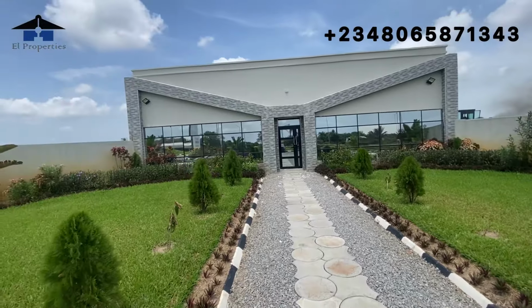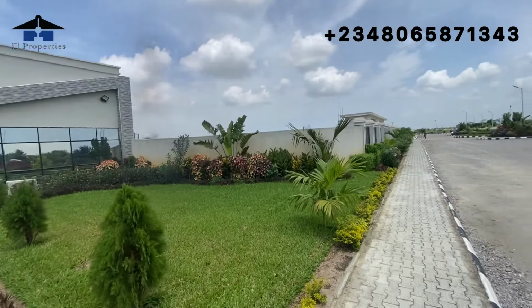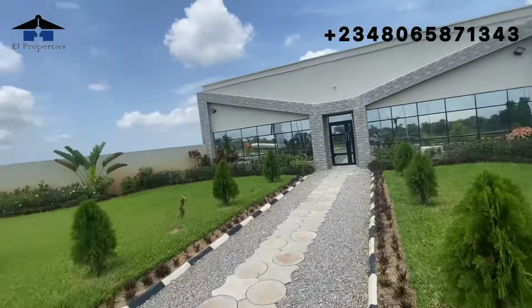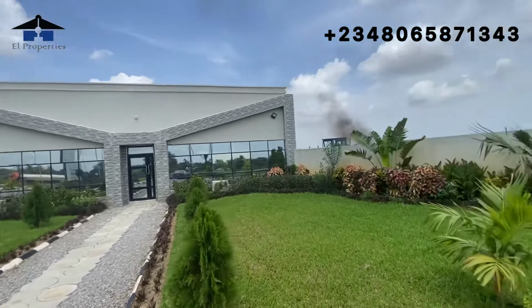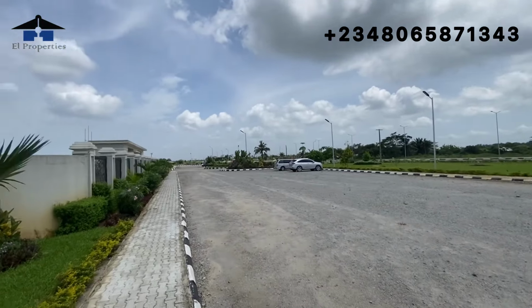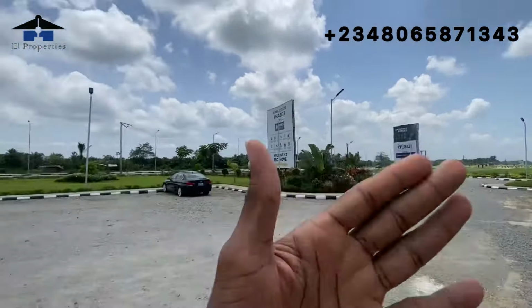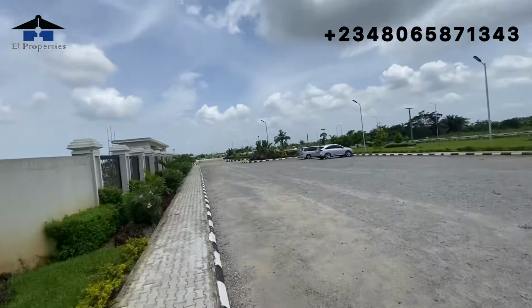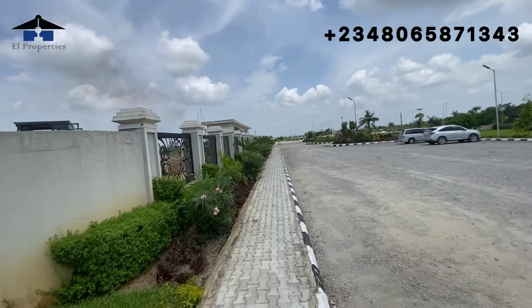Okay, so this shows that Amen Estate is ready for business. And smart investors, if you are yet to make your choice in buying a land, this is one of the best places. Trust me, smart investors, around the Lekki axis, we have over 12 to 10 estates lined up in this express. No estate has a residential building standing in the estate, just Amen Estate.